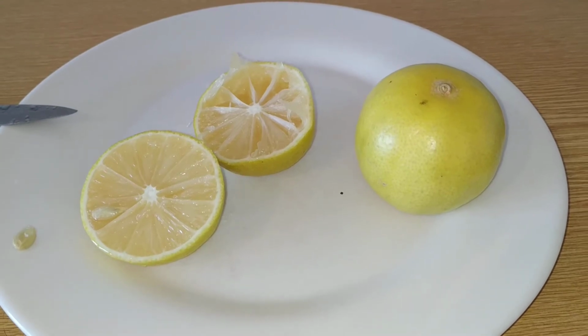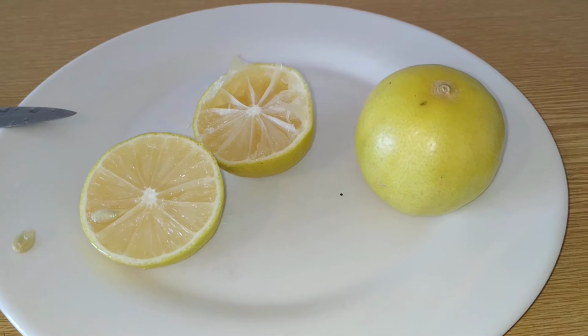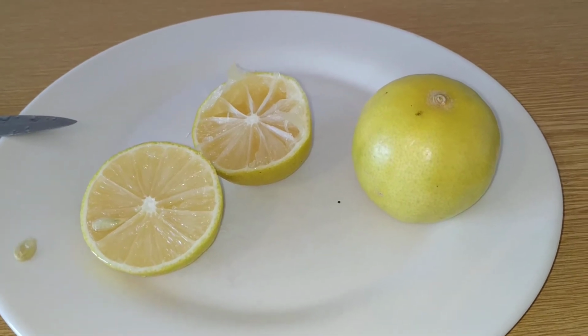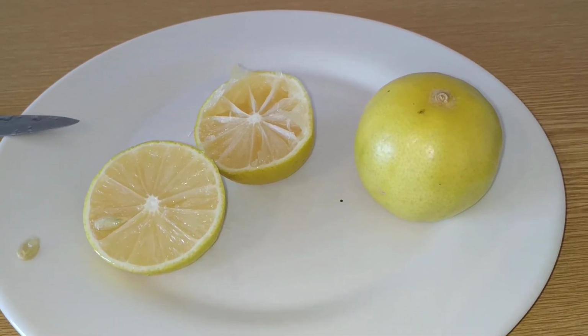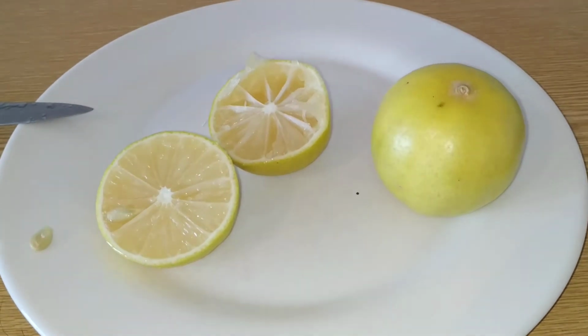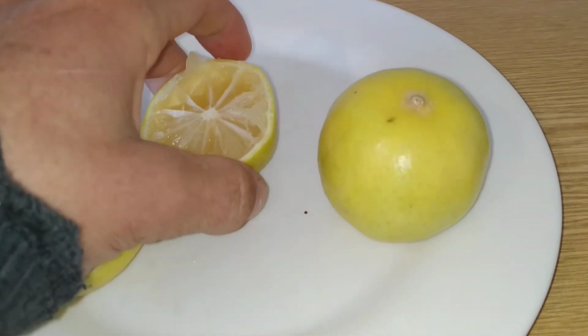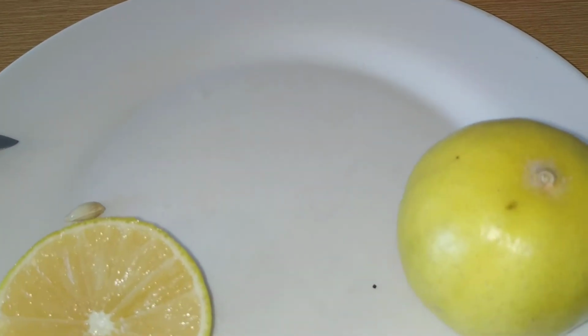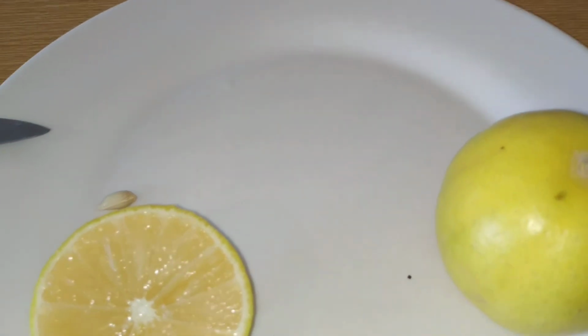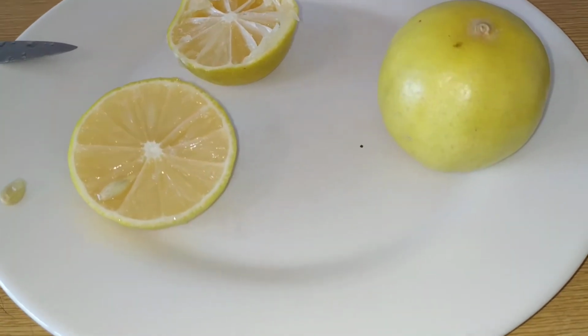This here has no acidity, almost no acidity, maybe a trace. Like not even the strong acidity of an orange. It has a bit of sweetness, yeah, but basically it's like a mild orange or like a pomelo. It's definitely more sweet than a pomelo.